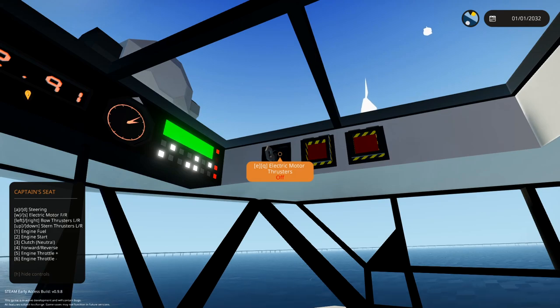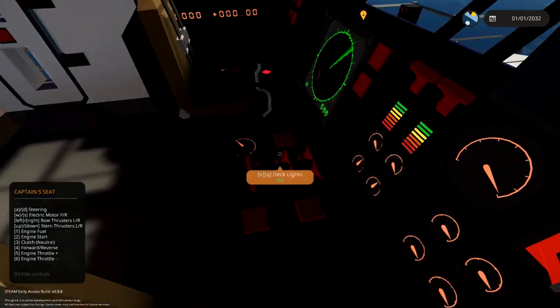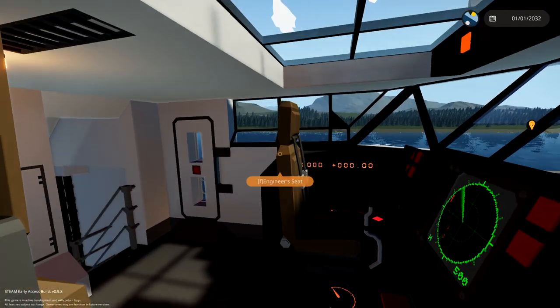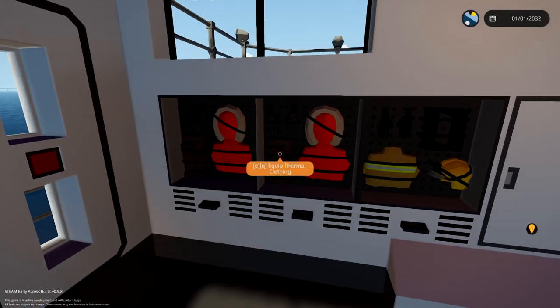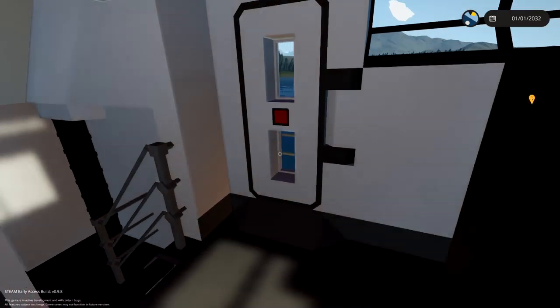What's this? Electric motor thrusters. Ooh. That's interesting. I don't know whether they make us go quicker or not, but it's cool. Alright, what else we got? We got some firefighting equipment, which is something that we might need. We've got some thermal clothing if we need it as well.